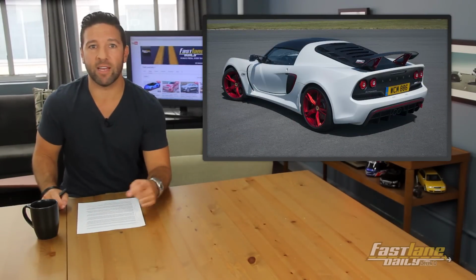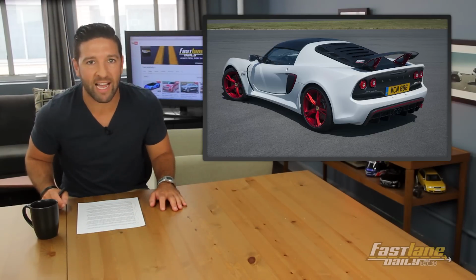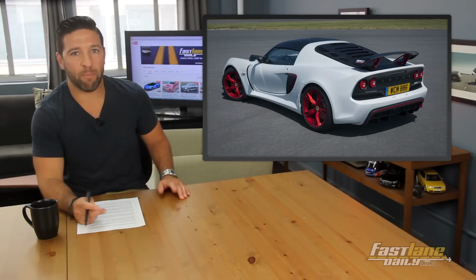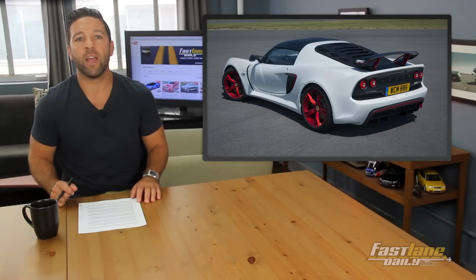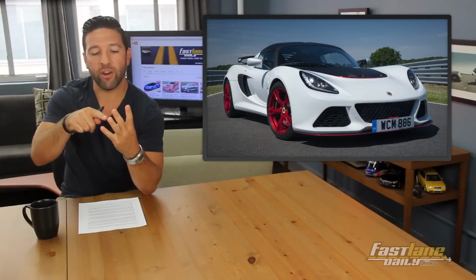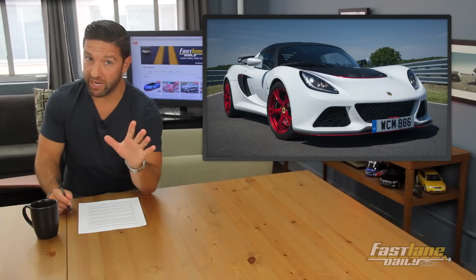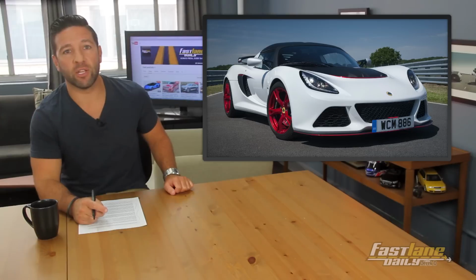Also included are LED daytime running lights, 17 and 18 inch alloy wheels with Pirelli P Zero Corsa tires, and some subtle interior trim updates. Besides the added power, the 360 Cup gets an adjustable suspension, an electric locking differential, and four different modes: drive, sport, race, and off. And I'm assuming off is when you want to get a little crazy. Just have plenty of open space, okay? That's all I'm saying. The brakes are improved, and there's a launch control system.